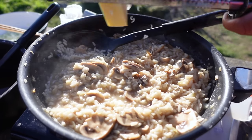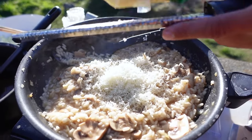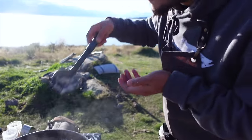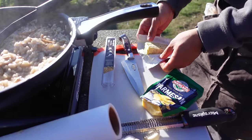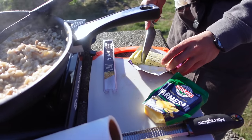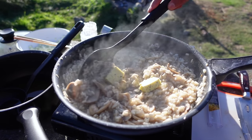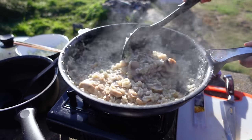Let's add some Parmesan to our risotto. Mix it in. Now I'll give it a little taste. And base the seasoning off of that. Just a touch of salt. Not much, just a touch. And a little black pepper as well. This is some local garlic herb butter. A couple of nubs. Mix that in. That is pretty much done.